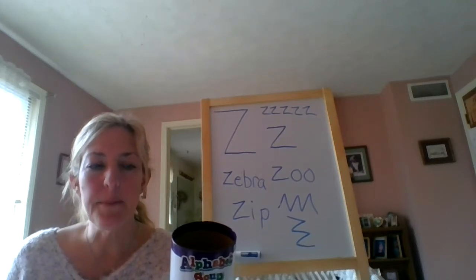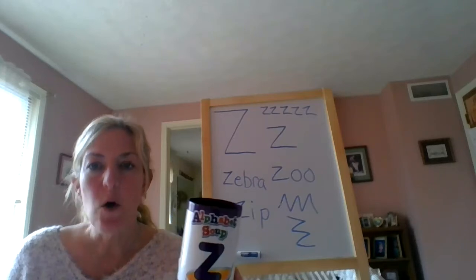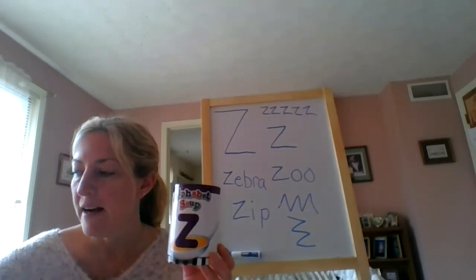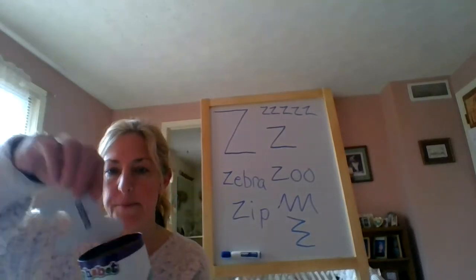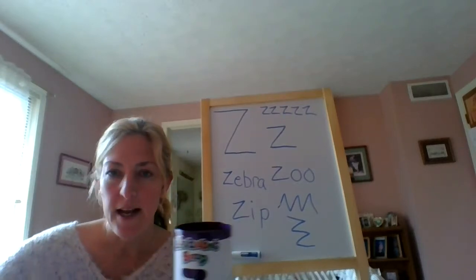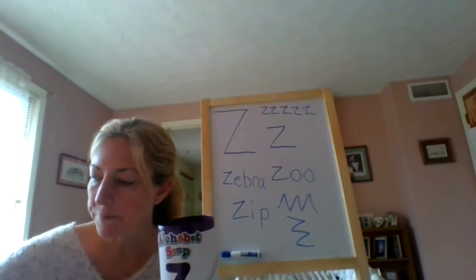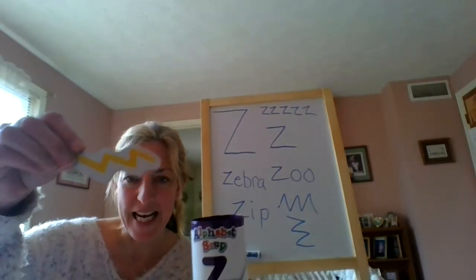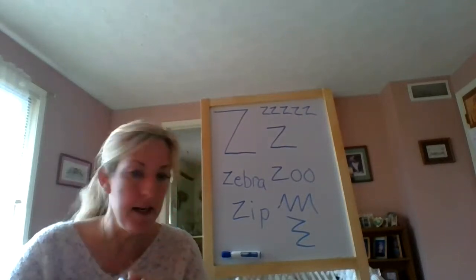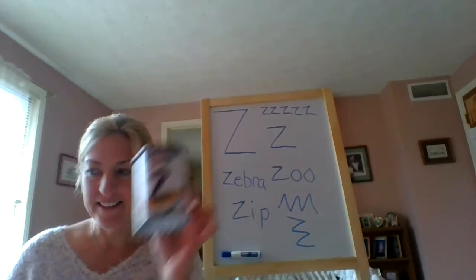Z is for zipper, to close a coat tight. White and tight, both end in ite, they rhyme. All right, I'm going to put our zebra and our upper and lowercase Z's and our zero and our zucchini and our, oh, what's that funny one, zigzag, and our zipper all back in our alphabet soup for Z.